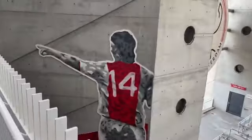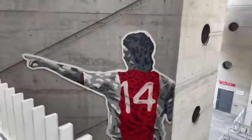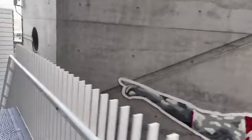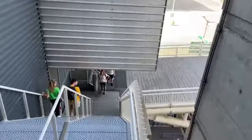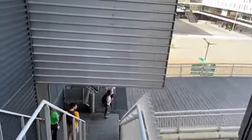Big mural there of Johan Cruyff. He's absolutely everywhere. So revered here, such an icon. Not just for Ajax, of course, but for world football, you've got to say. Such an impression on the game.